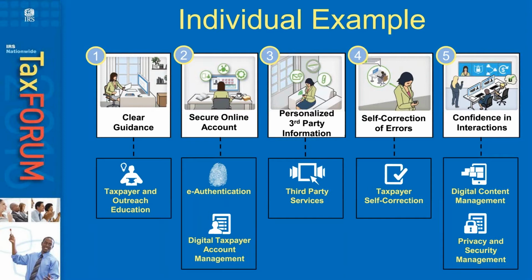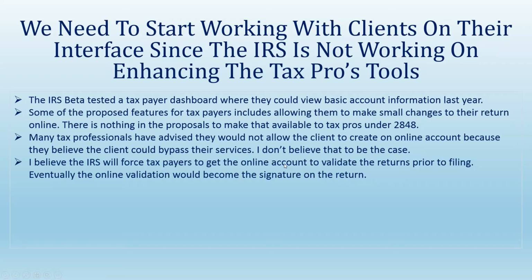So, those that get on early, I think this is going to be the next wave of how to do this. I don't think your client's going to bypass you on much, but there is some easy stuff that they probably will. Okay. They really don't need you if they owe $1,500 on a CP2000 to get into an online installment agreement. Okay. They just basically want you to tell them that, yes, there's no way out of it. Let's go ahead and get you in an installment agreement. Okay. So we need to start working with the clients on their interface, since the IRS is not working on enhancing the Tax Pros tools.